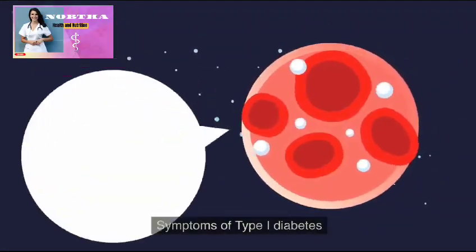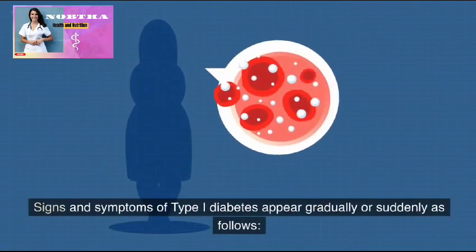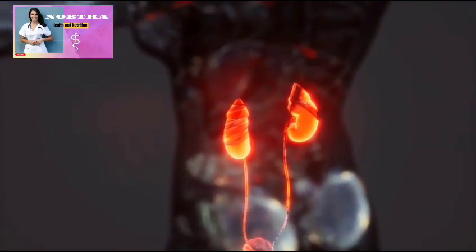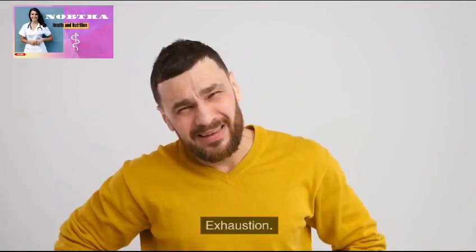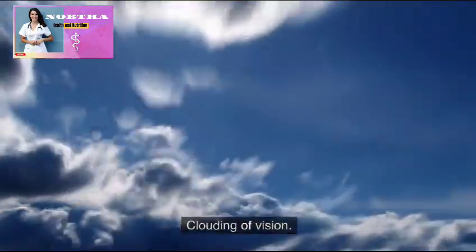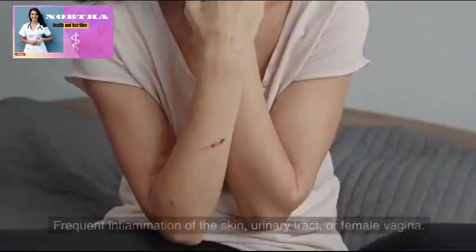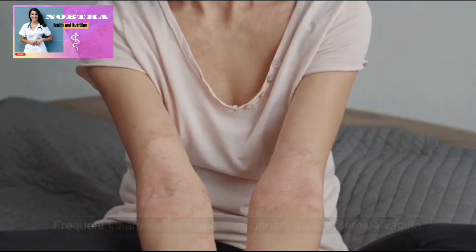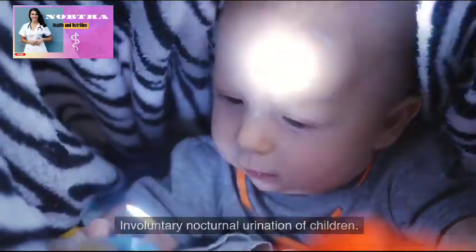Symptoms of type 1 diabetes. Signs and symptoms of type 1 diabetes appear gradually or suddenly as follows: frequency of urination, excessive thirst, rapid weight loss, exhaustion, excessive appetite, nausea, clouding of vision, delayed wound healing, dry mouth, frequent inflammation of the skin, urinary tract, or female vagina, mood swings, and involuntary nocturnal urination in children.